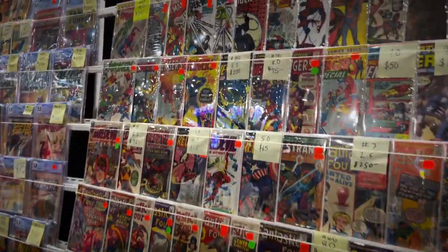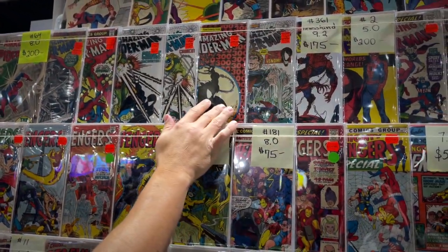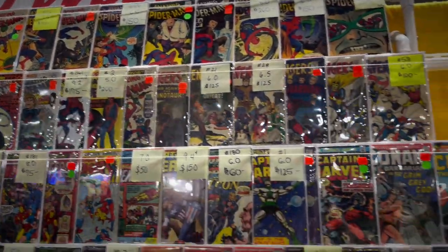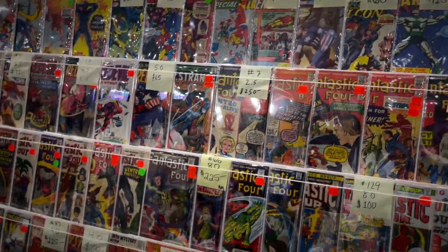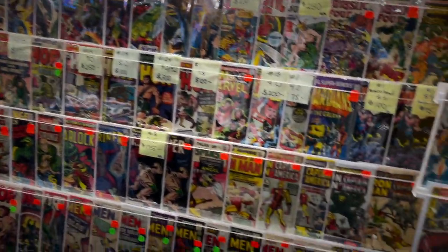Let's see what else. So the raw books, we have a little ASM 300 action. Very nice. Some Silver Age Spidey books. Gus always got the great books. I think I ran into him at Baltimore Comic Con, maybe it was. Tom bought some stuff off of you. Yeah, we bought a bunch of books. We were doing crazy giveaways.